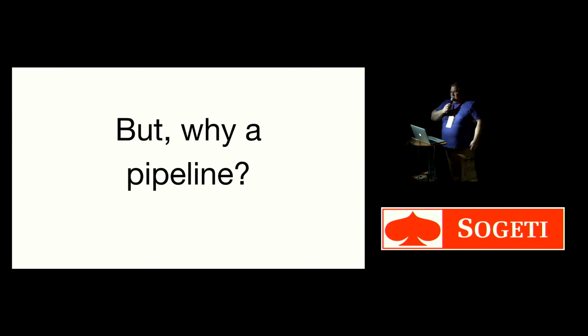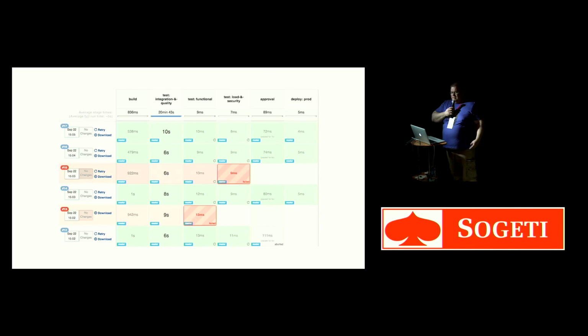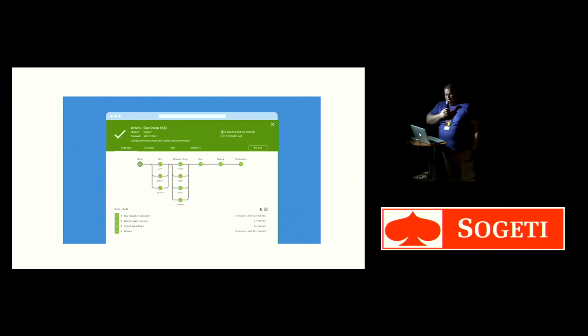All right. So that's why we want continuous delivery. We get a bunch of benefits from it. Why do we want a pipeline? Well, in Jenkins, you can have a couple different views, and you can see all the steps from start to finish for your entire pipeline. You're not just seeing, hey, how long did it take for me to compile this? How long did it take me to test it? You get to see everything. You get visibility of your process.